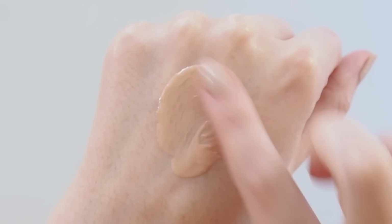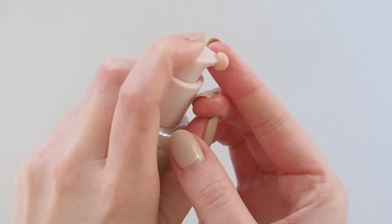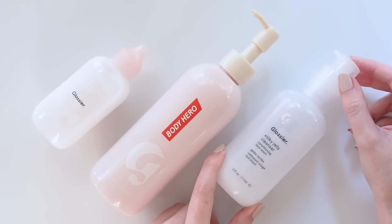In winter, I might start applying a little bit all over my face to add more glow, but I definitely don't need the 2 pumps they suggest. 1 pump is plenty for me, and half is probably enough. Fast forwarding to my evening routine.